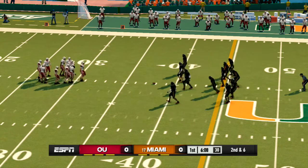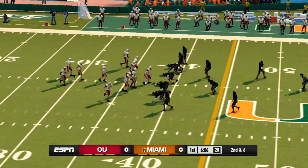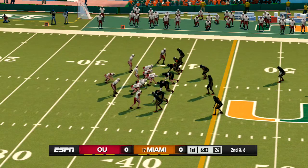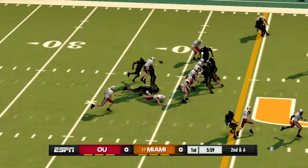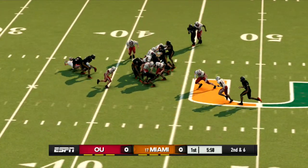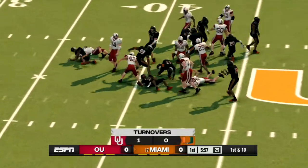Second and six. Ball on their own 38. Strip that ball. 51, Mike. Mike 51. Ball is loose. Fumble. It's scooped up. Brought down around the 41-yard line.